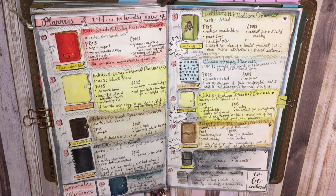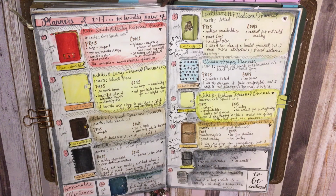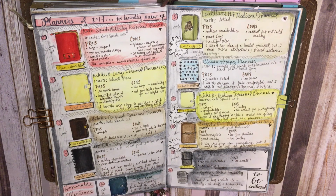And I just have some honorable mentions down there. One is the Foxy Fix Personal Ring Bound Planner in Boss Babe Kate, which is the beautiful navy. I got it, I played with it for like an hour or two, and I immediately knew this wasn't the planner for me. It was chunky and a little bit stocky, and despite the beautiful craftsmanship and all that fun stuff, I just did not connect with it. And it was such an expensive investment that I sold it immediately after playing with it for a little bit, because I just didn't want that weight in my life. But I hope whoever purchased that is now experiencing an awesome planner life with their beautiful planner. It just was too wide for me.